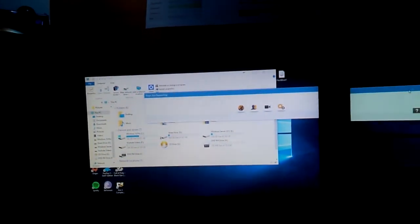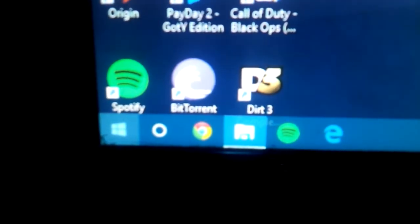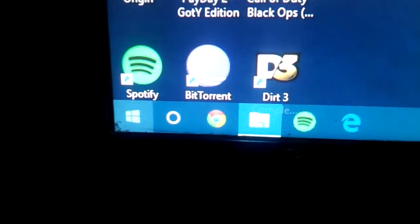It says this is Origin, but no, Origin isn't the program. It took over my default browser, because that's not the Google Chrome program. That's not Google Chrome. And I can't stand Microsoft Edge. So let's see if we can take it off.